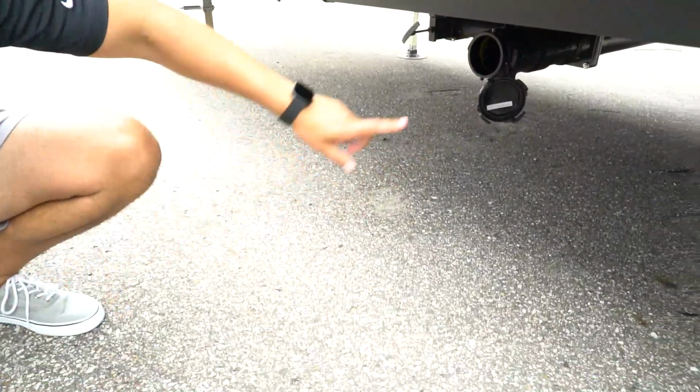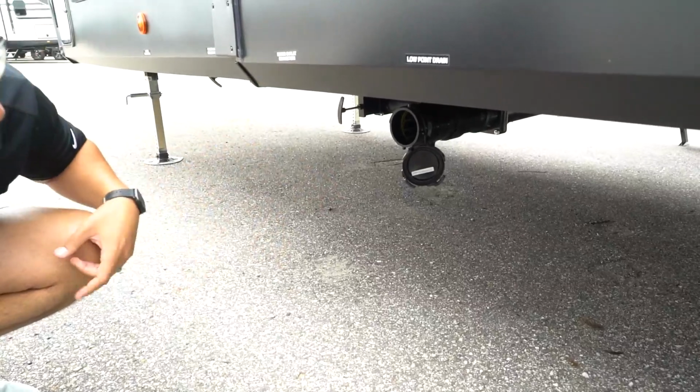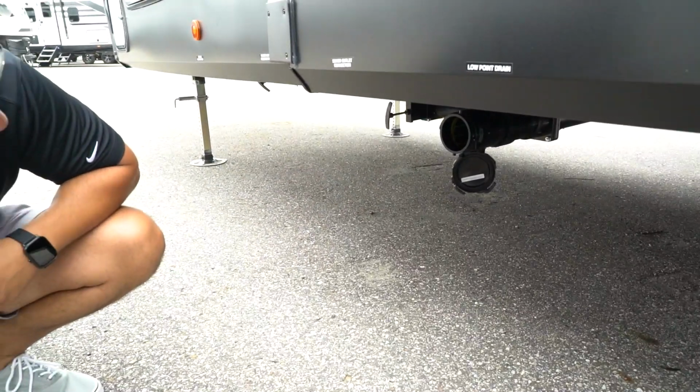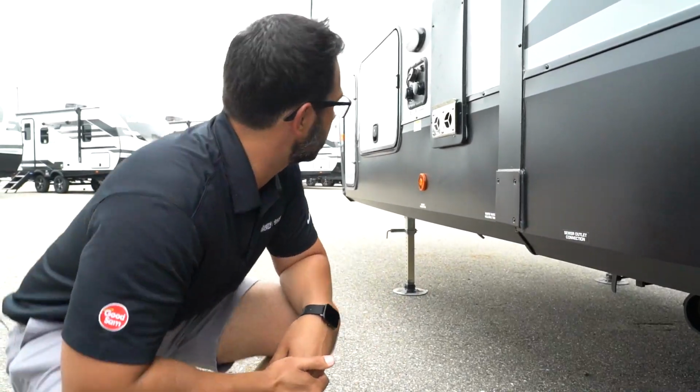And then right up here is another termination. Now this one is exposed, so just bear that in mind. So again, if you plan on doing winter camping, there's a few things you would have to do here, but that back one is going to be good to go.